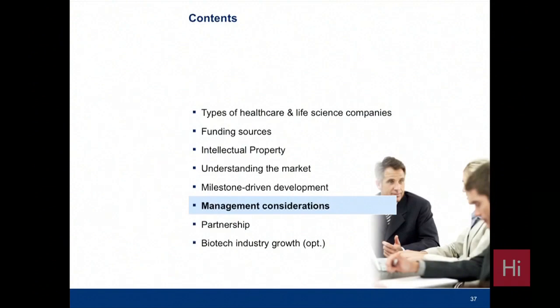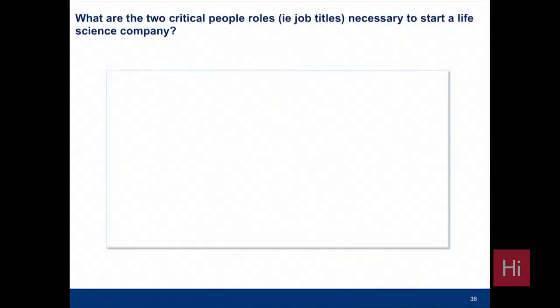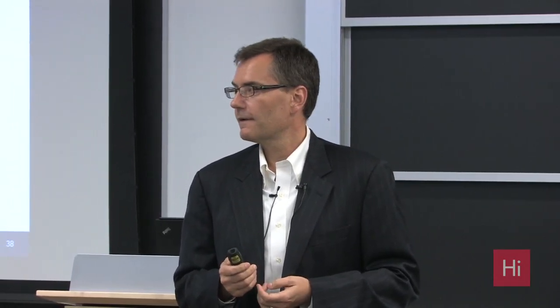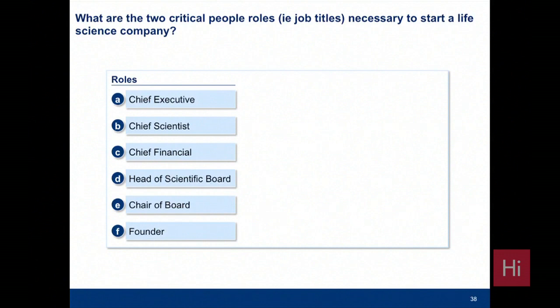Just some thinking about management. Again, I think we hit on the point that investors would... Well, this was a question. I think this is actually a question we put out. What are the job titles that are necessary to get your company started? What's the minimum? Scientist and CEO? CFO, somebody said? Okay, so we'll get to your results in a second. Right, so chief scientist, chief executive, chief financial officer, head of the scientific board, chair of the board, founder.